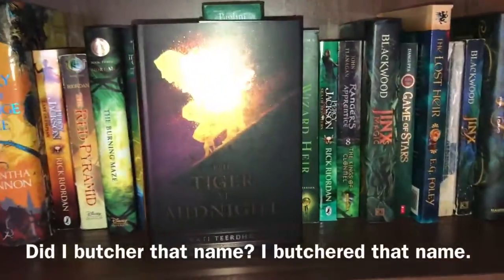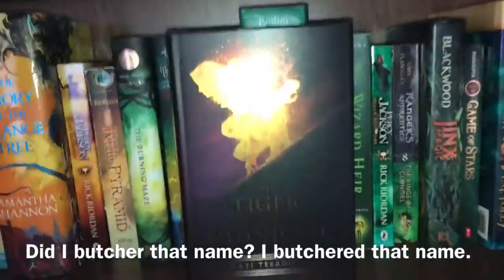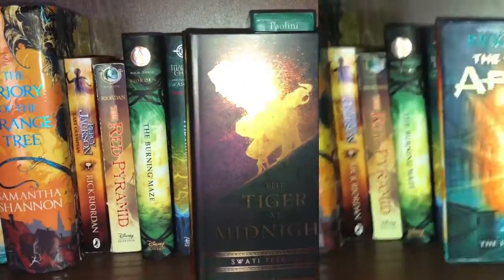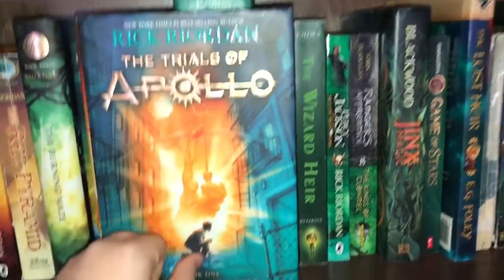The Battle for Scandia by John Flanagan. The Tiger at Midnight by Swati Teerdhala. And I do not have The Archer at Dawn. I might want it, maybe not. Probably not. Hidden Oracle by Rick Riordan. I was commenting on John Rocco's art.